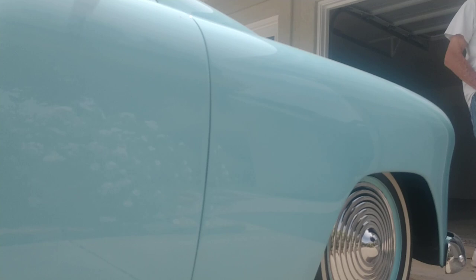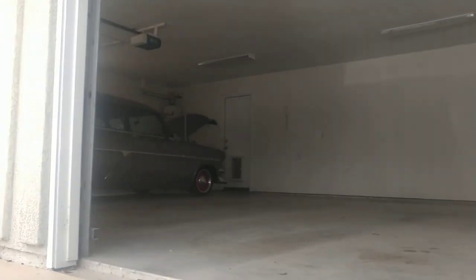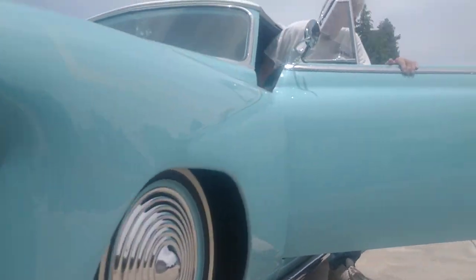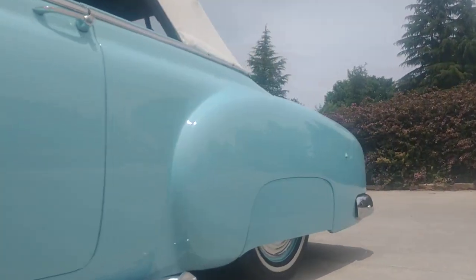You want to pull it in? No, that's fine. I mean, you want to pull it in so we get it on video? Oh, okay. I think that would be cool. Get the exhaust on. It sounds... Yeah. It rides like a six-cylinder. Okay.